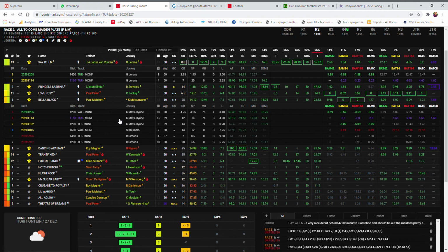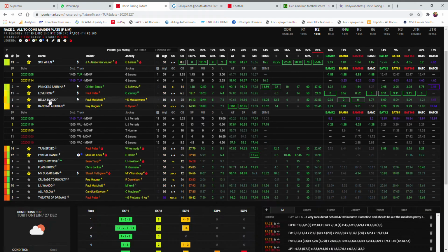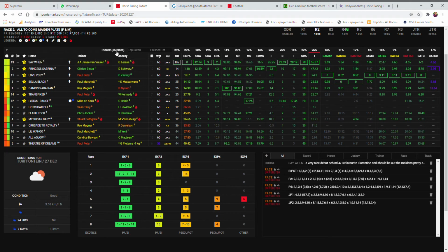I've taken 2, 13, 11 and 14 in my bipod. Then something like Dancing Arabian as well. Did have some support the last time here, and clearly didn't run its best race, 15 lengths. But the one before that, the 1200 Vol, it did do a 3.29 bat. So Dancing Arabian at 25 to 1, not out of it either. You can see that the pacifiers was removed, and back to the Alamites, the only run Dancing Arabian's in this mix as well. So yeah, I'm not 100% convinced that Say When is cut and dry.